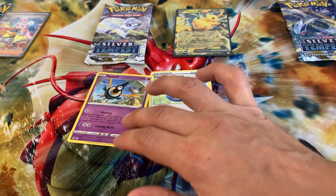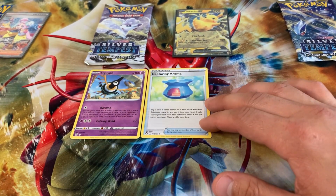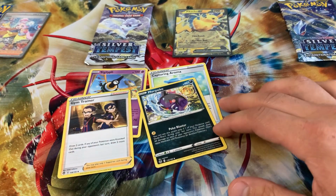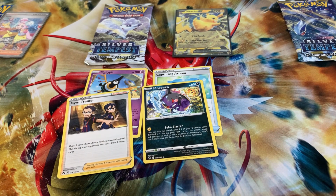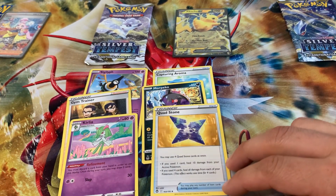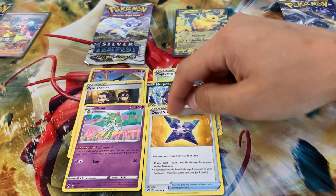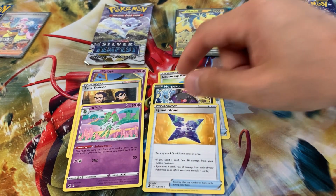Capturing Aura. Kicking it off with some bonus points. Oh, my God. All right. 3, 2, 1. More Pico. Are you kidding me? Okay. 3, 2, 1. Quad Stone. No way, guys. Is this whole pack just going to be? This might decide like who wins this. Because it's going to be 4 points. 3 bonus points. Kick off.